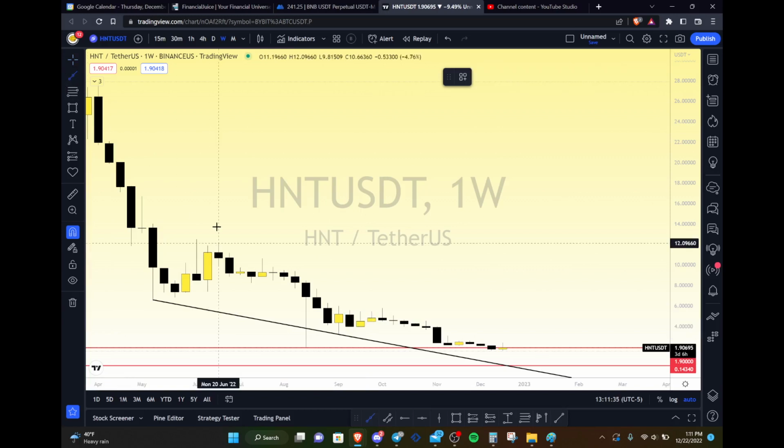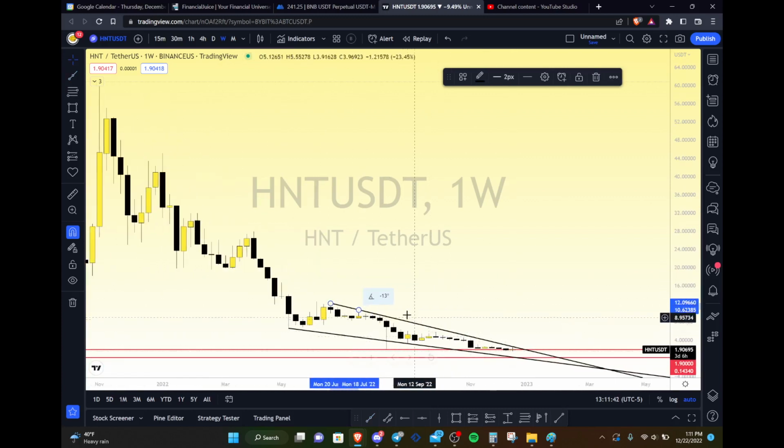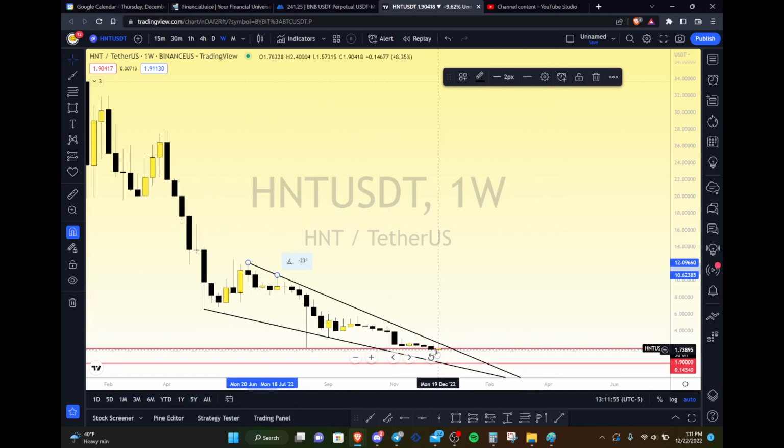From this high pivot right here to this high pivot right here. Look at that. Look at the squeeze we're in. You see how we're just getting tighter and tighter, and it's like triangle structures, a descending wedge coming into this monthly support zone. So that's definitely a good sign. That's what you want to see. It heightens the probabilities of a breakout to the upside. Okay, so this looks pretty good.